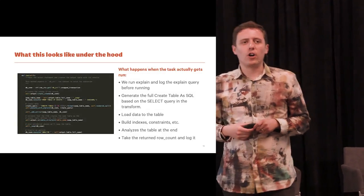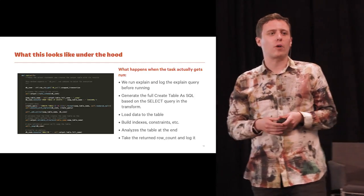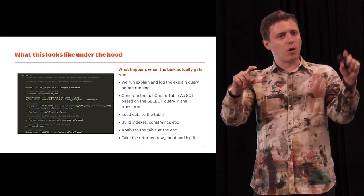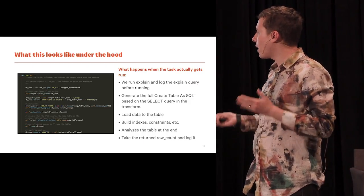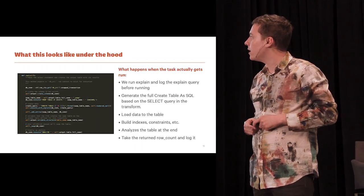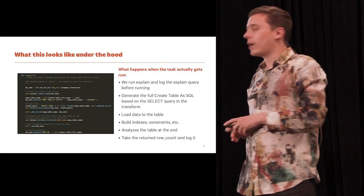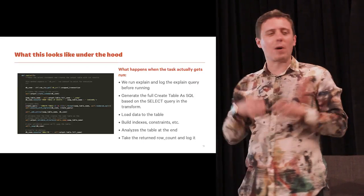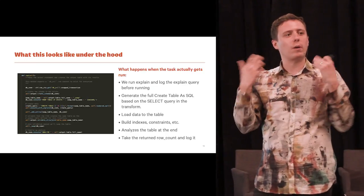So what does this look like under the hood? This is a little bit of code here, but this is the create table as transform. At the end of the day, the operations person will write their SQL, put the YAML on the top, and then just send it off to be run. But what actually happens under the hood is we start by creating a transaction within Postgres. We create the schema if it doesn't exist. We start by creating that table in a swap table, so we put underscore swap at the end of it. And so we don't actually affect the regular production table while we're regenerating this.